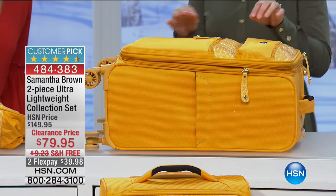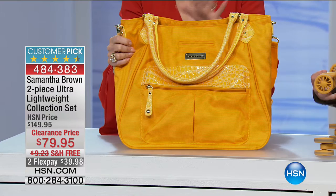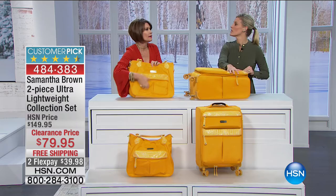And now we're just gonna add a little bit of sunshine to your desk. This is so cute. Samantha Brown has done a 2-piece ultra lightweight collection set. It's all I buy now is the ultra lightweight luggage. Yes. Because luggage can be so heavy and then you put all your things in it. I just can't lift it anymore. This is so lightweight. It is amazing. And on top of that, it is super, super durable.